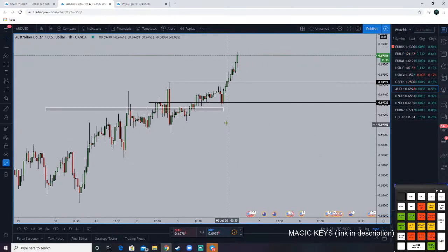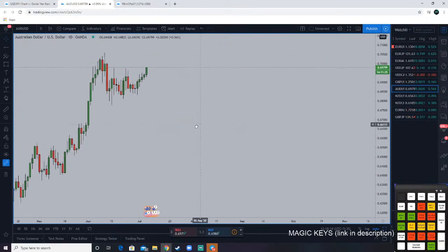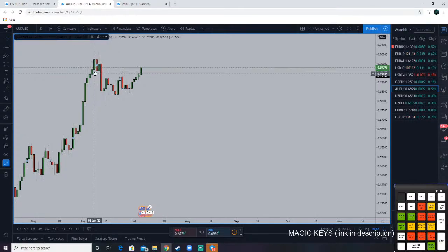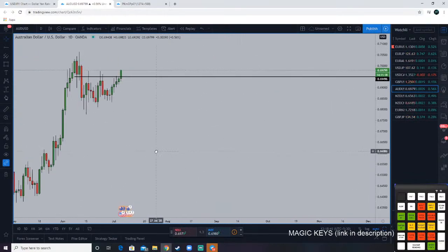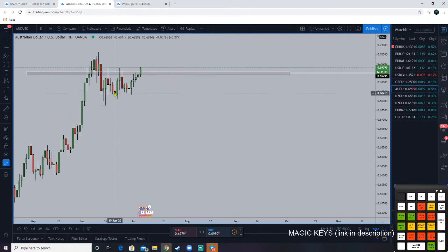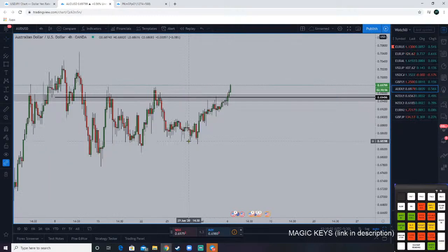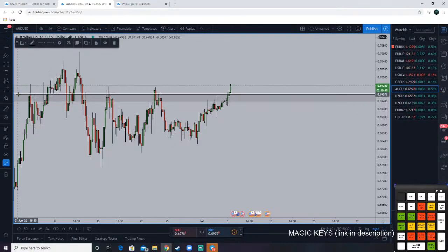Aussie dollar went pretty nice. It respected our zone. But first let's clean this chart and go to the daily. Okay, so the daily level is around here. We can't use lines for the daily because the daily wicks are too big, so we use zones. But when we want to take a trade, we go to the lower time frame because lower time frames make things simpler. On the daily we have this resistance, and on the 4-hour we have almost the same, but you can see a slight difference between the daily and the 4-hour. So we move this on the 4-hour and it's a bit higher than the daily.